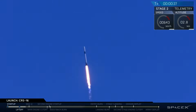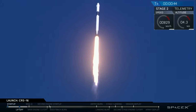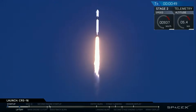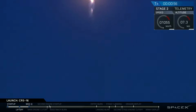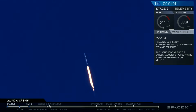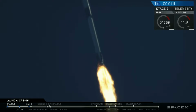35 seconds into flight, we've had a great liftoff from Space Launch Complex 40. Falcon 9 powered under the thrust of 1.7 million pounds. We're coming up on throttle bucket, preparing for maximum dynamic pressure. Propulsion reports that we are on target, throttle down, getting ready to pass through max Q. Vehicle is supersonic and experiencing maximum dynamic pressure. We're passing through the range where aerodynamic loads are greatest on Dragon Falcon 9.